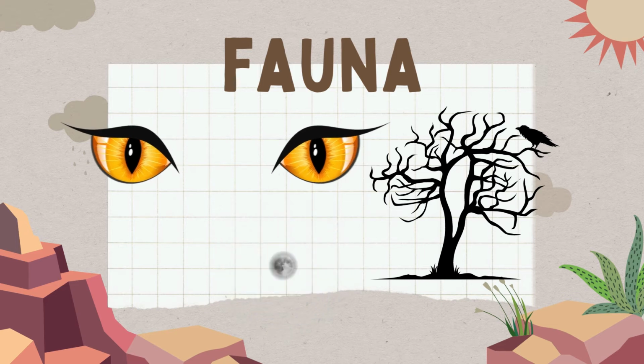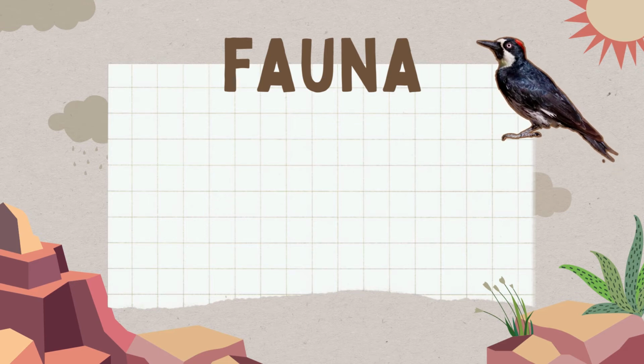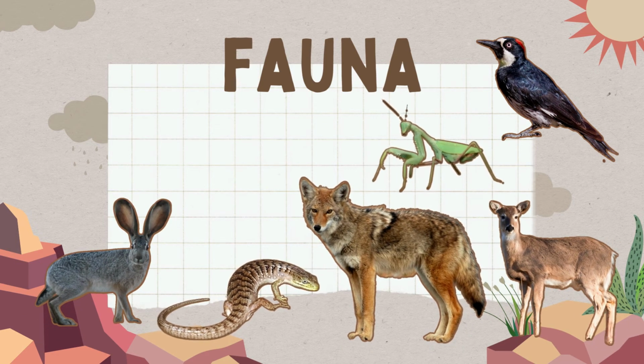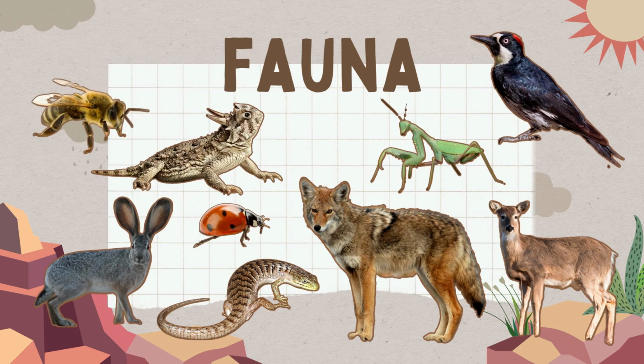Some examples of birds and animals that thrive in the challenging chaparral biome conditions include acorn woodpeckers, jackrabbits, mule deer, coyotes, alligator lizards, praying mantis, horned toads, ladybugs, and honeybees.